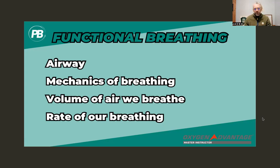We won't have time to go into strengthening the diaphragm, but that's something if you want to take things to another level. Certainly we can strengthen breathing muscles, not just the diaphragm but the intercostals as well. Then the other two really important things: the volume of air that we breathe and the rate of our breathing.